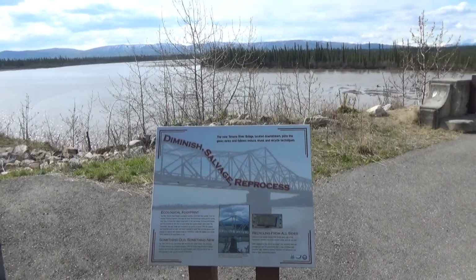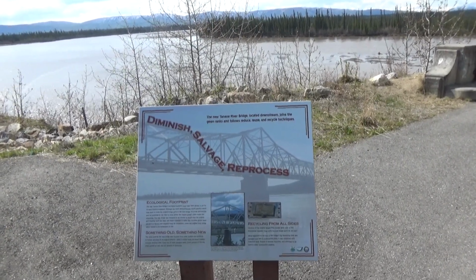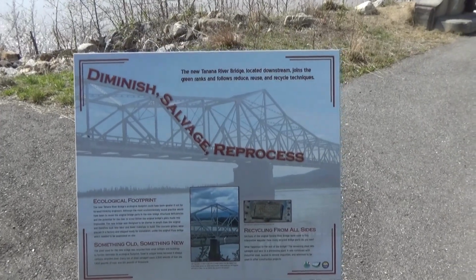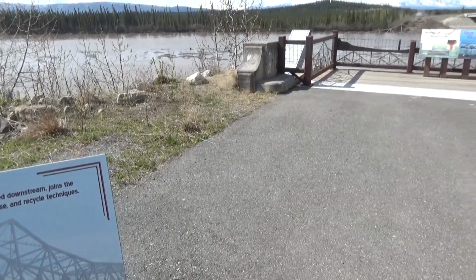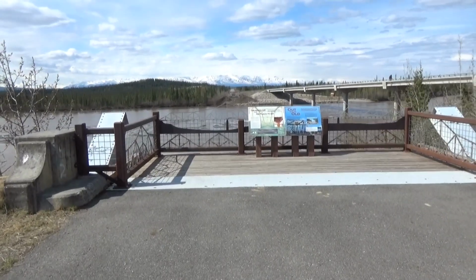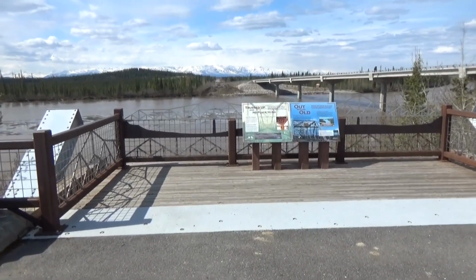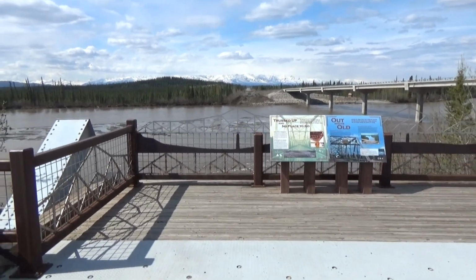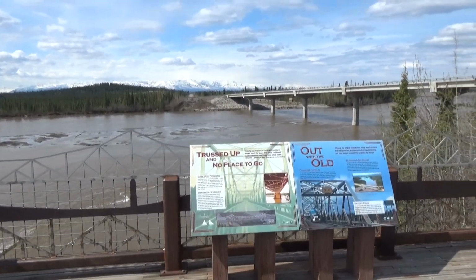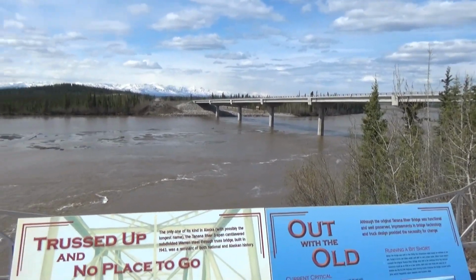I think it said this was the bridge that was destroyed in 2002 when there was an earthquake. They kind of left the abutments. You can see the parts of the bridge they left. We're on one of the abutments on the eastern shore looking west toward Tok. New bridge, Alaska Highway.